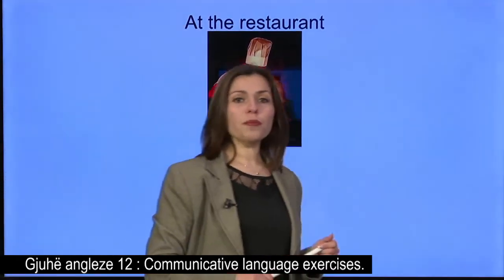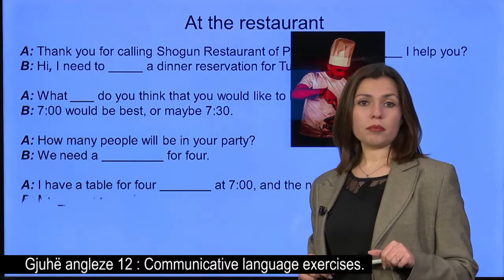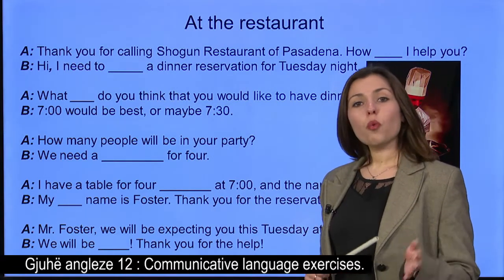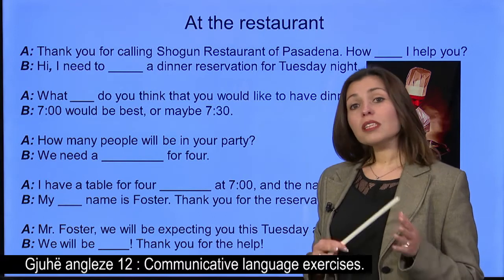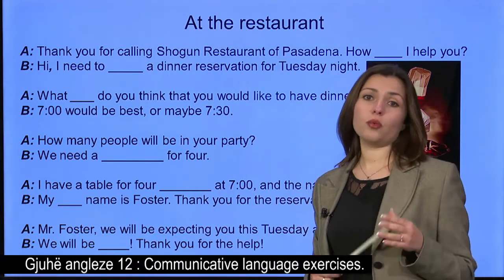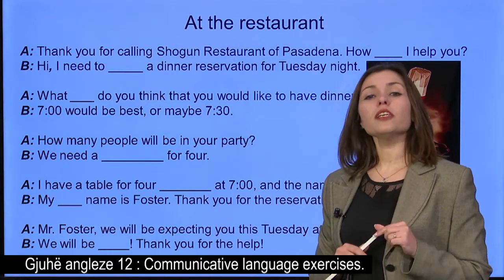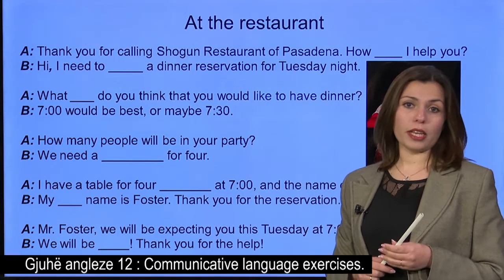Let's continue. We have a conversation now at the restaurant. And here you need to fill in with one missing word. Sometimes it seems difficult to think of that word yourselves, but if you continue the exchanges, you will see that those words are not difficult to find out.